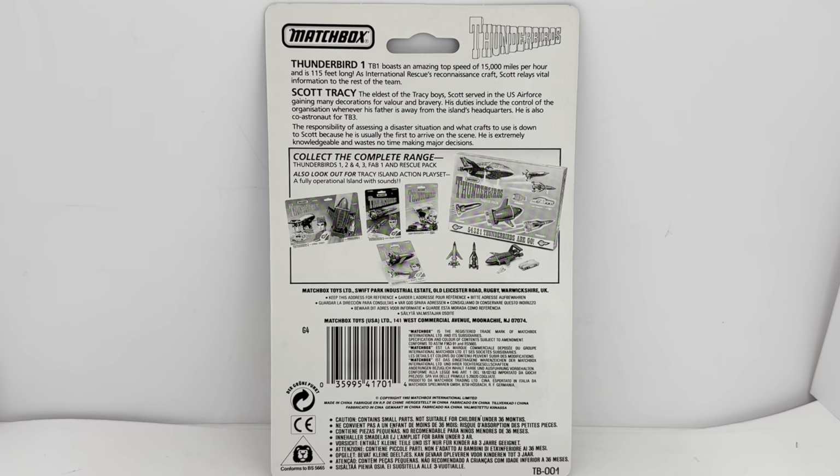And it says collect the complete range. So you've got Thunderbirds 1, 2, 4, 3, Fab 1 and Rescue Pack. Also look out for Tracy Island Action Playset, a fully operational island with sounds. And there you can see images of Thunderbird 2 and 4, Thunderbird 3, Thunderbird 1 and Fab 1. And you can see them out of the packets in front of the Rescue Pack as well, which is there just behind the models.